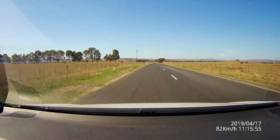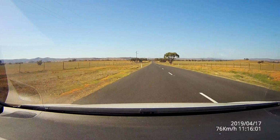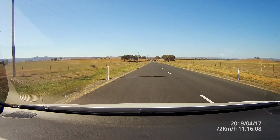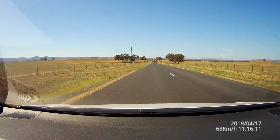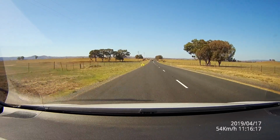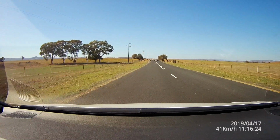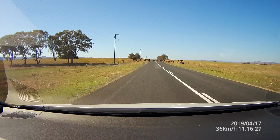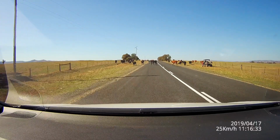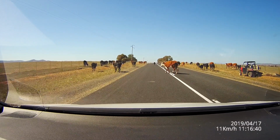The speed limit goes from 50 back up to 100, and we will go from 50 up to 80 or thereabouts. This is, I think, mostly cattle country here. There's a lot of farming, I think mainly for meat, for, you know, human consumption. And, oh, what do we got here? There's a sign saying, beware of cows. I think what has happened here is the farmers let the cows out so they can eat the grass on each side of the road.